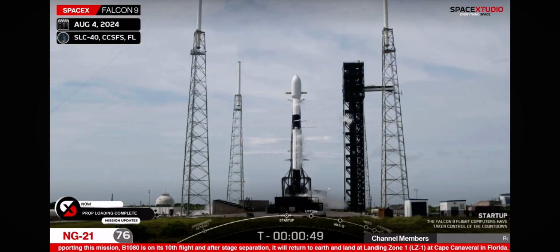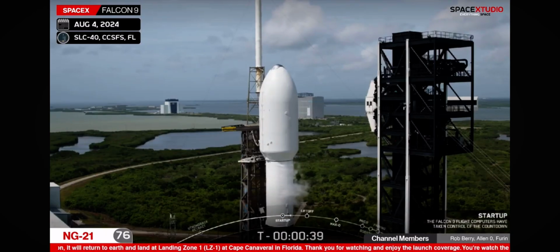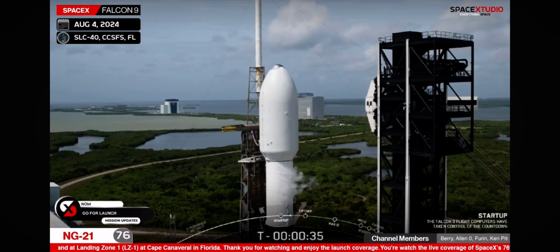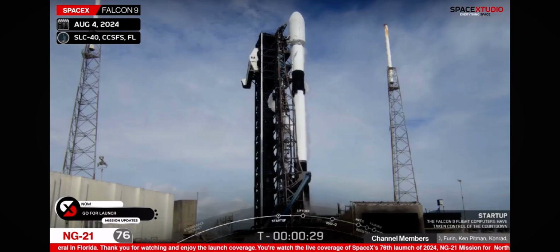Cygnus is transitioning to internal power, and the Falcon 9 computers are in final pre-launch checks, instructing the rocket through the final seconds before liftoff. Both stages are now being pressurized for launch, and the range remains go for launch. T-minus 30 seconds.